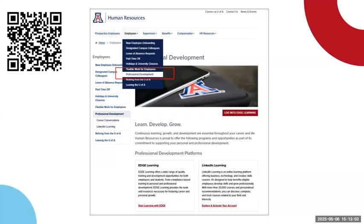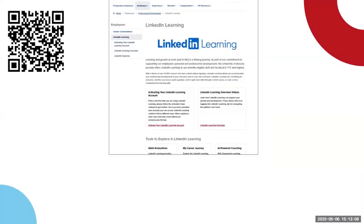We also recognize that over 20,000 training courses is a lot to explore. So we have tried to have some resources available to get you started. On the LinkedIn Learning page, you can explore different tools available in LinkedIn Learning, such as skill evaluations and AI-powered coaching that, once you utilize, will recommend customized content for you to explore, as well as links to collections on top requested development topics.